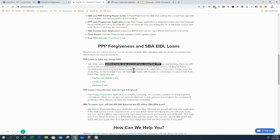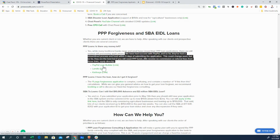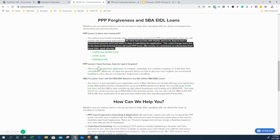If you've already gotten yours in, it should have been processed by now. They're typically now processing those within a couple of days, even though it took them as long as a month to initially process. If your bank isn't taking any more applications, we recommend you look at one of these three below. PayPal appears to still be processing, same with Lendio and Cabbage. We're not entirely sure if they're processing new apps as of today, the 27th, but if you haven't gotten PPP and you're still interested, either give us a call, we can help you out, or you apply directly at PayPal or Lendio or Cabbage.